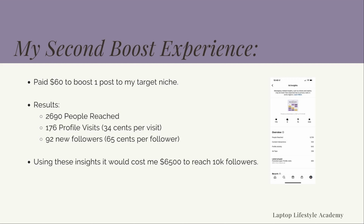And what's really interesting is actually, as I boosted this post more and more, the price per follower went up. And this is also very common in paid advertising because the algorithm is going to get the low-hanging fruit first, meaning they're going to show your post to your most congruent people first. So your initial results might be higher. And then as you boost it longer, the algorithm's showing it to more and more people who might not be as close of a fit as that first 3,000. And that's just an example there. So I'm not saying that you have to stick at 65 cents per follower. That's probably not a sustainable long-term strategy. However, that's what this result was here.